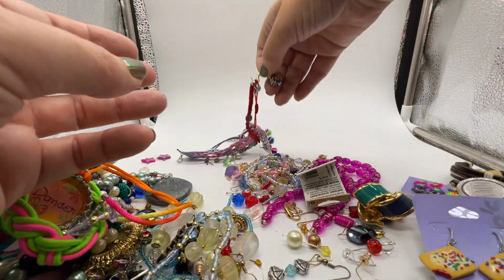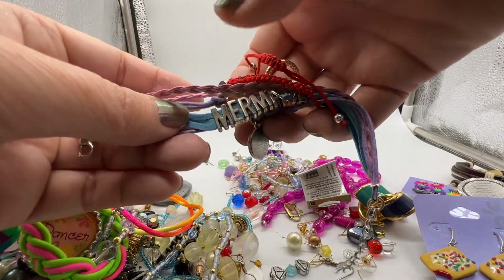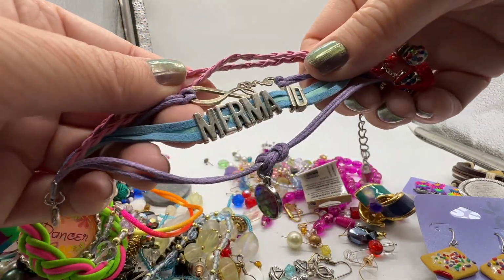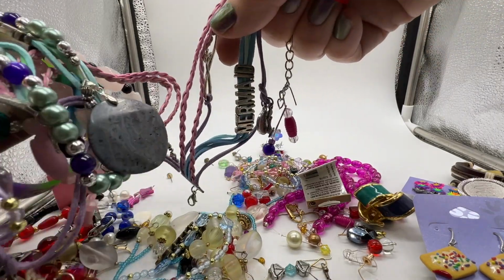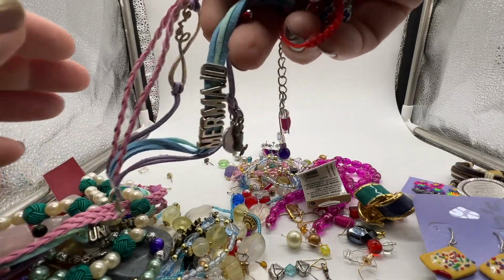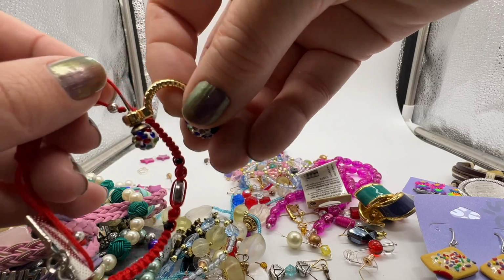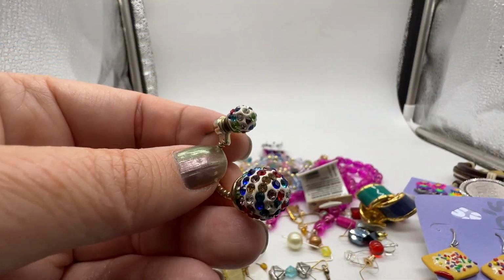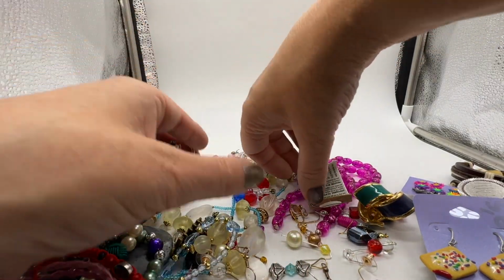Okay, here's another one of these. This one is a mermaid one. Did we already do that one? Or was there another one? Am I getting them all mixed up? Let me see. I guess we already did it. Okay. And here's some odd earrings. Quite odd. I hope the other one's here.